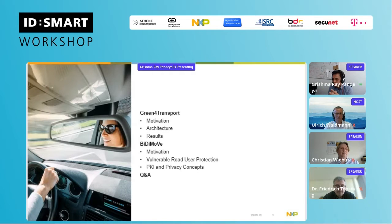The second one is the BD Move project. It is also about prioritizing public buses in the city of Hamburg, with a special focus on protecting vulnerable road users with ITS, V2X communication technologies, of course. And I will briefly talk about the PKI and the privacy concepts that we use there so that we can start some discussion on that one.